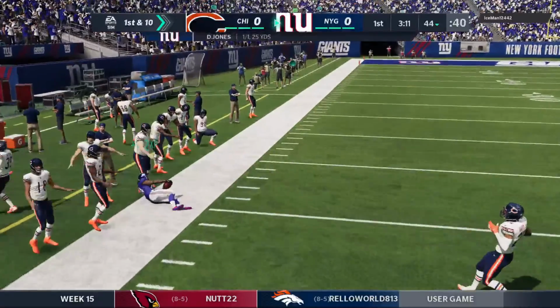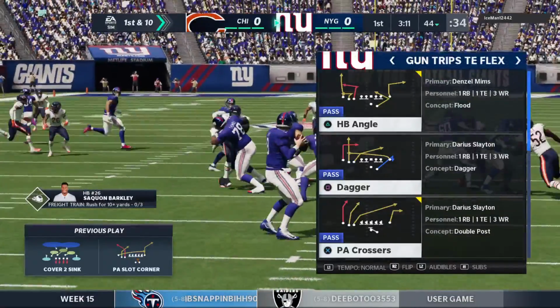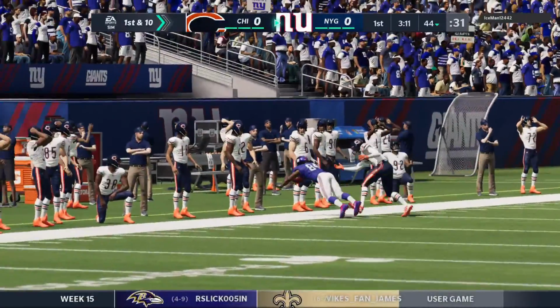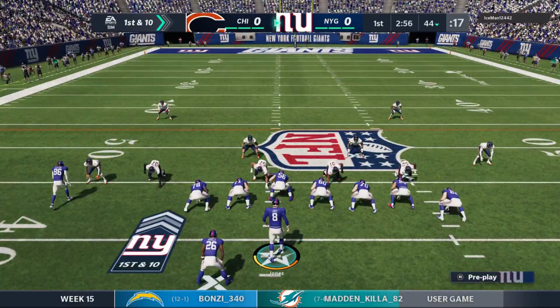And how about that? Big shot to start the game, complete. And he goes out of bounds just shy of the 45. 25 yards that time. Five to shoot.